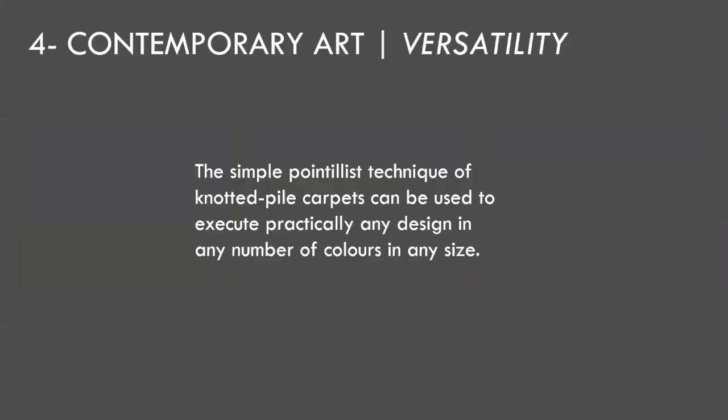So finally, as the simple technique of knotted pile carpets can be used to execute practically any design in any number of colors in any size, and it is possible to translate more or less any design to a knotted pile carpet, designers today should take up the challenge and follow in the footsteps of a long line of designers before them, applying themselves to making modern design suitable for such a time-honored and enduring technique.